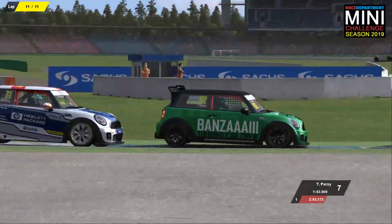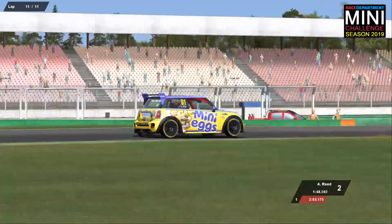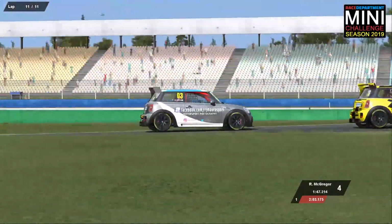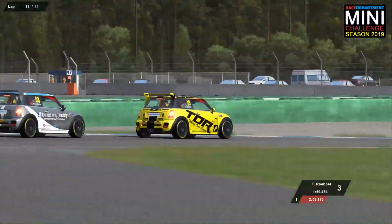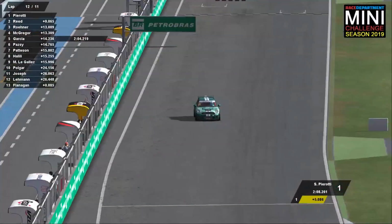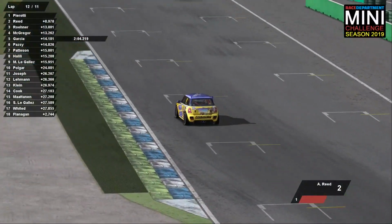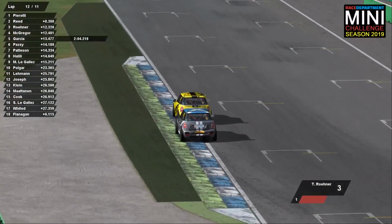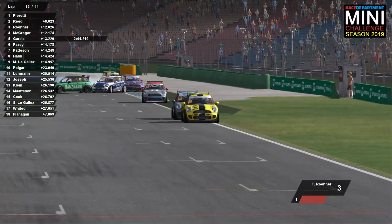There's someone off. Flanagan's off the circuit. Flanagan is out on the last lap. No! Michael Klein has just got yet another penalty. That means he is going to be put a lap down. Perotti crosses the line and finishes. Yes, Perotti wins the race. Alistair Reed will finish in second, holding on to third.